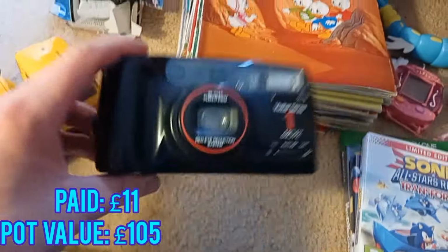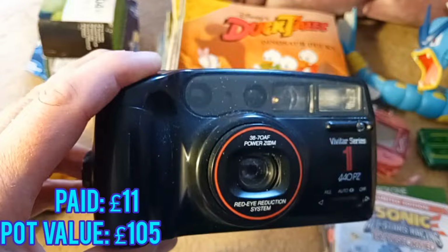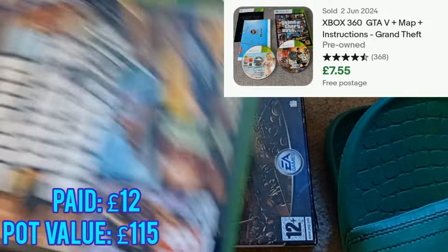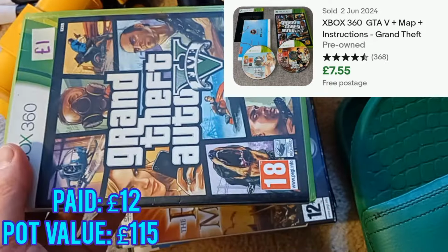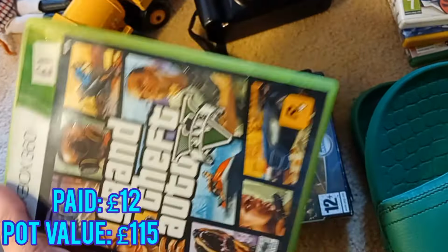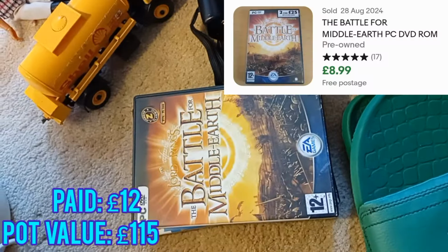Got this camera here. It was just a gamble. I think I paid 2 quid for it. Bit of a fail. It's only worth £10, so we won't talk about that too much longer. And these games, they're all £1 each. So Grand Theft Auto 5, it's all complete with 2 CDs, because you're always missing a CD on this. That is the problem you always have with this. It's always missing the play disc. It's got the maps. That'll go for about £5 to £7.